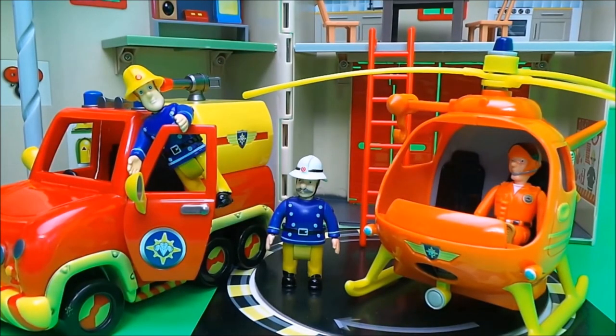So this is an absolutely amazing playset, and it's the Pontypandy rescue set, and it included Fireman Sam, Station Officer Steele, Wallaby 1 and Venus. And of course we've got the carry along fire station with all the accessories.